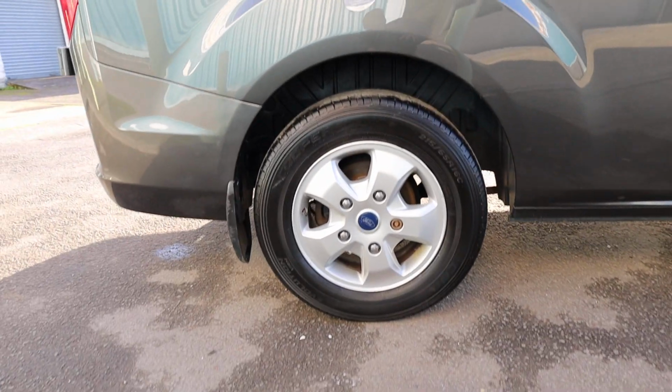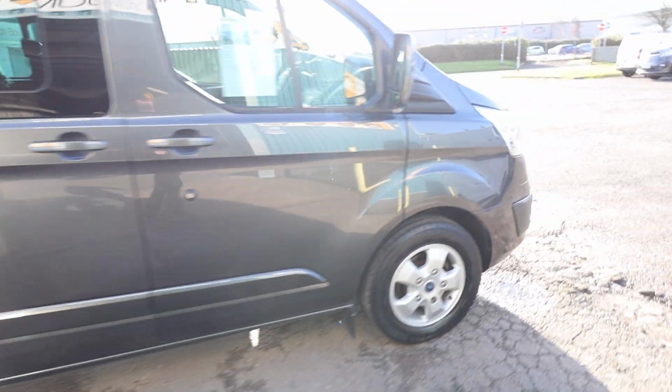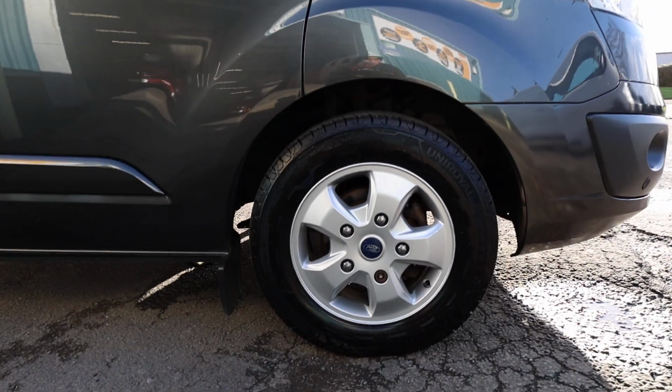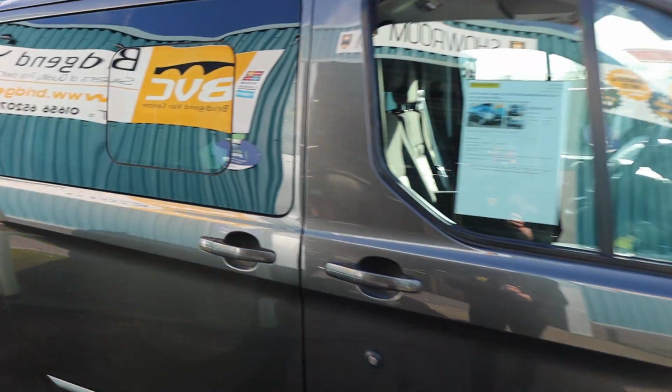On a Limited as well, you get these very nice 16-inch alloy wheels, which on this particular example all appear to be in relatively good condition. Of course, you're going to get the odd small mark here or there, but I must say they're looking very nice indeed. Colour-coded door handles, as I say, just really sets the vehicle off compared to the lesser spec models.